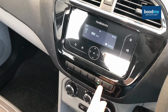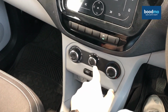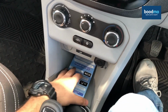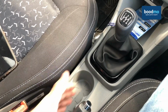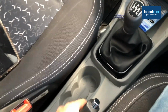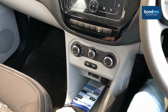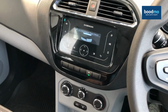This is the button to switch to and fro from CNG. This is the manual climate control setup. We get a Type A USB along with a 12-volt charging socket and a small amount of storage spaces. No changes over here. This is the same center console that we've seen on the regular Tiago and the previous Tiago CNG. Twin cup holders, manual handbrake, etc. We get reverse parking sensors here, but no reverse parking camera.